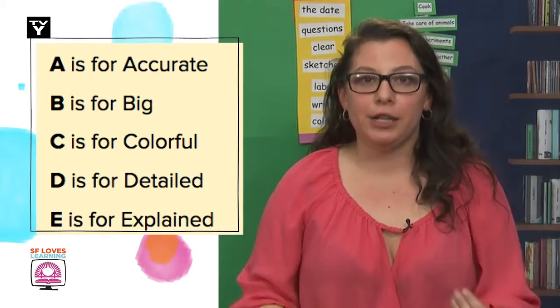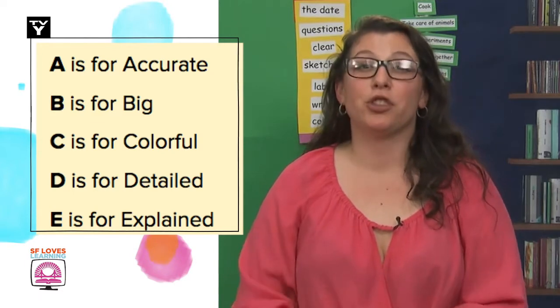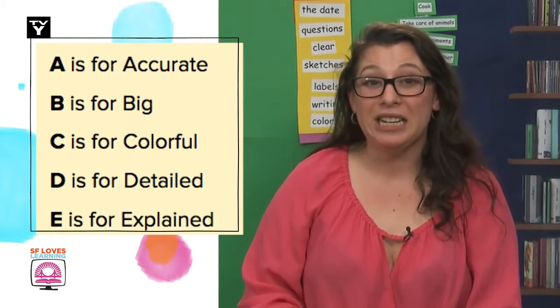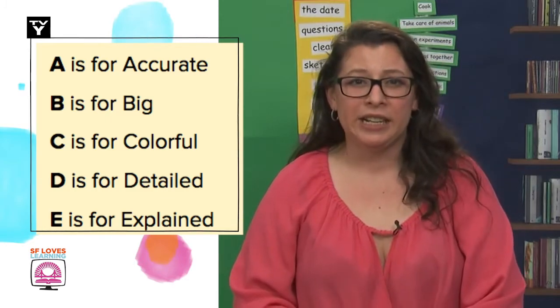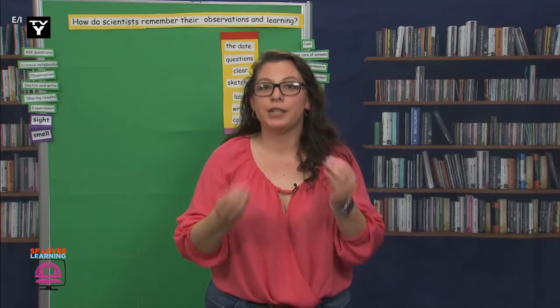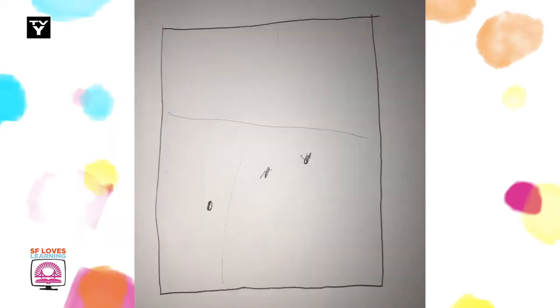Right now, I need your help. Scientists help each other and always review each other's work and research. I was hoping that you, my wonderful scientists, could take a look at my sketch from the break and see if it has the first three components of A, B, C, D, E. Do you think you can help me with that? Buenísimo. First, let's look at what I wanted to sketch. This image shows how the seeds looked on the 4th day while they were wrapped in wet towels. Next, you'll see my sketch of the seeds.